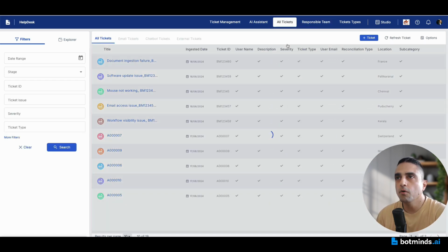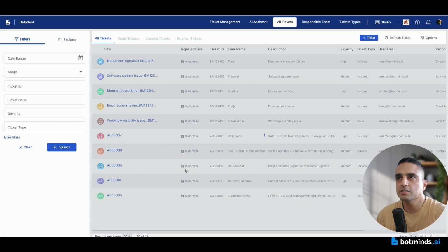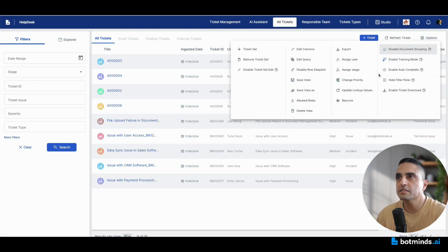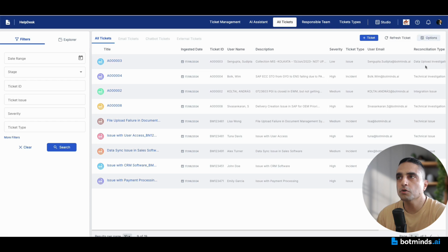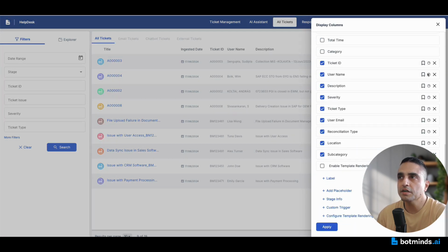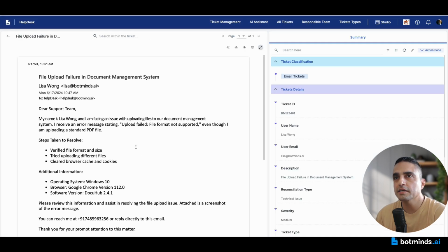And all the tickets that you have in the queue would be listed here as well. So here are a couple of pages worth of tickets. Once again, all the information that you see here is customizable to how you want and what information you want displayed to you. That can be done here. And you could, of course, go into a particular ticket and look at the complete information.